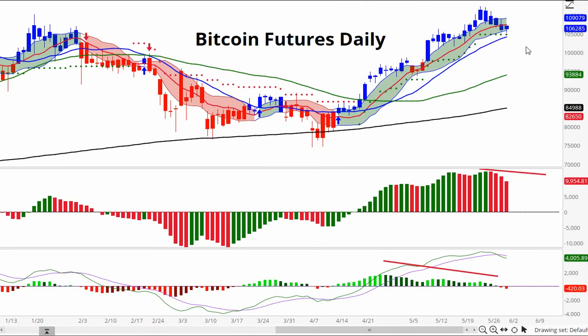Again, if we start seeing signals all begin to turn bearish, get a bigger pullback right here and now, then the peak we recently had could be marked as a short-term chop. My guess is that's not going to be the case. I could be completely wrong. Telling you what I think.